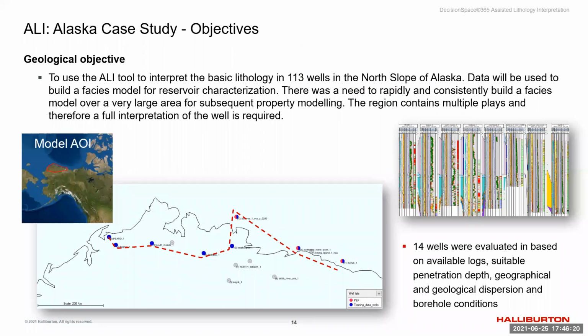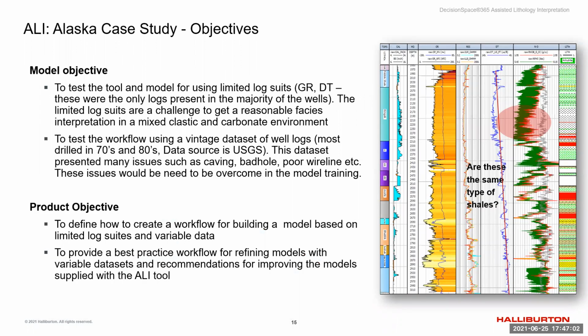All right. And a further case study, as we did in the seismic engine. We have an area in northern Alaska, the Barrow area. I think this is one of the largest oil producing areas in the United States. All right. So we had a user who had a number of different wells they wanted to do a very quick evaluation on. And what we were able to do was utilize 14 of those wells based on the log information. And then as those were interpreted, they were applied to the whole 113.